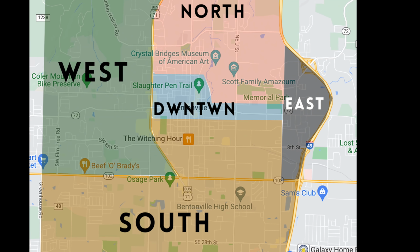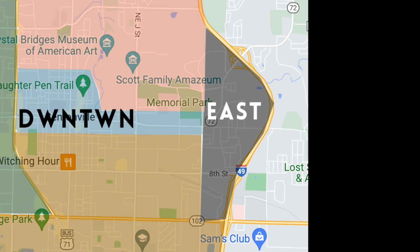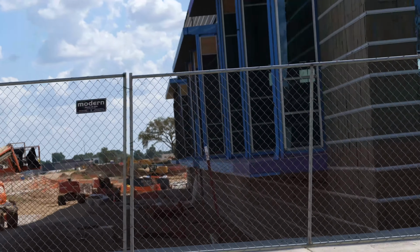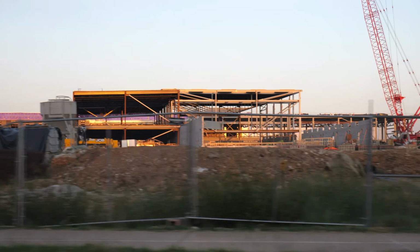Now you're probably thinking, Philip, what's going on the east side of Bentonville? Well, Walmart is building their campus on the east side of Bentonville, and they're taking up the whole section. Over 350 acres or more of land dedicated to the new campus, because Walmart has their campus spread out pretty far across all of Bentonville. Now they're bringing it all together under one campus in the east side of Bentonville.